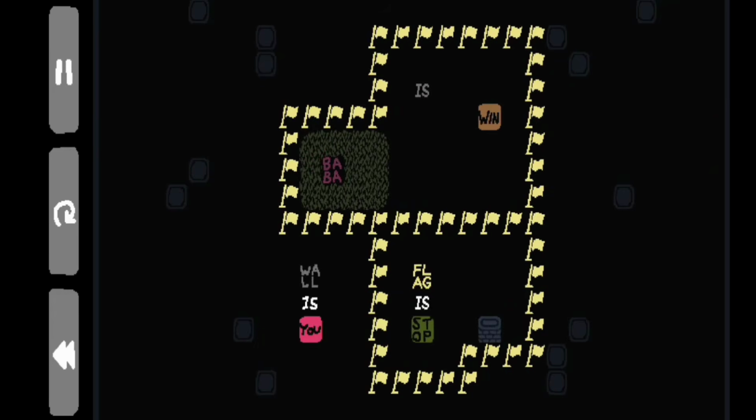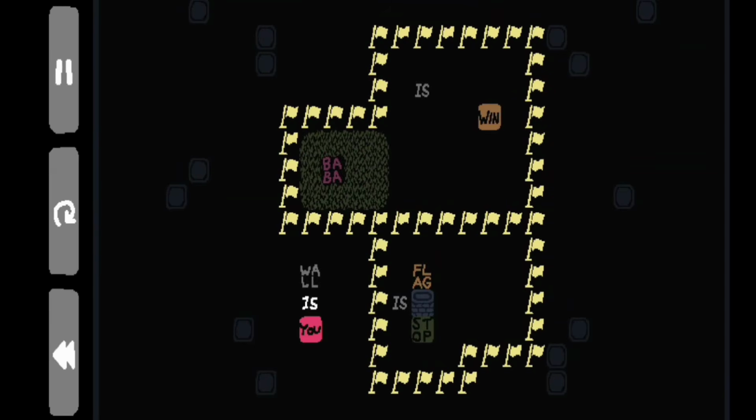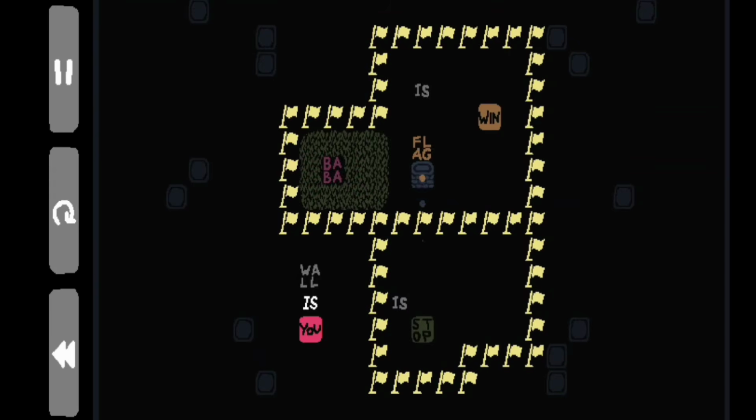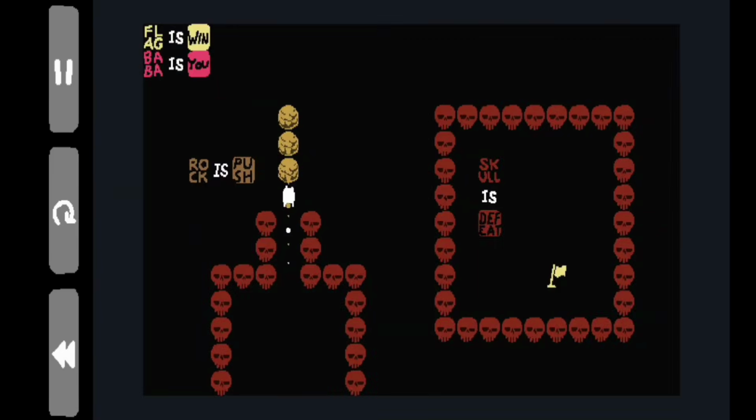What I love here is that the game doesn't tell you what to do. You experiment and rewrite reality until you find a solution. There's not much of a story, but honestly, it doesn't need one. The story is in the gameplay itself, in how your brain rewires itself with every puzzle you solve.